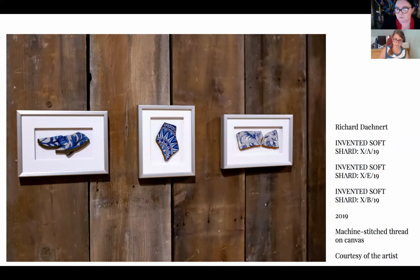The soft shards are presented within the interior space of a frame that not only references a glass-covered conservation container, but also isolates the fragment for more intimate viewing and study.